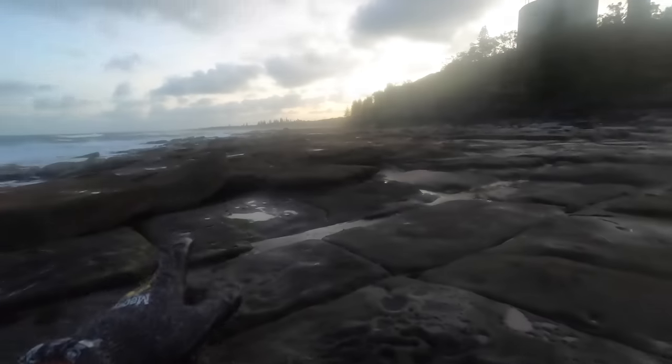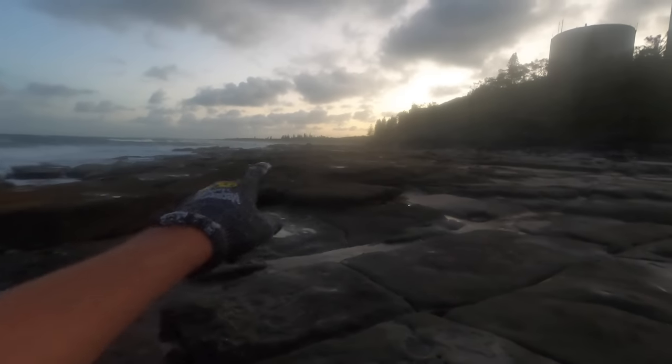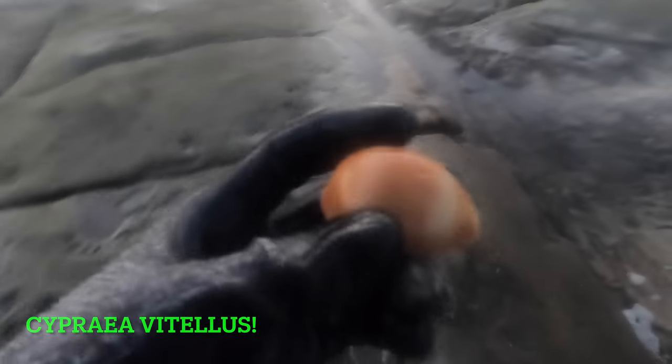I think we might have a deer cowry down here. Check that out. So I'm about 30 meters from where I last was. There was way too much foam, but let's check it out. You guys can see it there. Come on. Oh my God, that's a beauty. Check that out. That is indeed a deer cowry, guys.